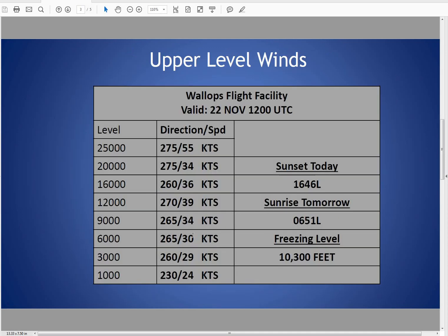Taking a brief look at our upper level winds this morning, we do have southwesterly winds from the surface all the way up through about 6,000 feet, increasing to 30 knots at that level, and then shifting more westerly at around 30 to 40 knots across the remainder of the column through 20,000 feet, with wind increasing to 55 knots at the 25,000 foot level. We're seeing our freezing level this morning just above 10,000 feet.